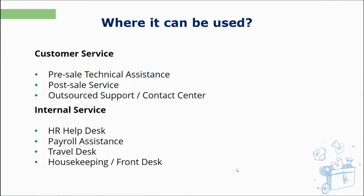For the customer service, it could be used for pre-sale technical assistance. Before the customer onboards, we'll be having a number of sessions with the customer during the pre-sales call, the technical rounds. There might be multiple scenarios where we'll be having a continuous conversation with the customer. So without having back and forth emails to the customer, we can use Zoho Desk, and it helps you manage your complete cycle of pre-sale technical activities in the organization. It can be used for post-sale service also. That is quite the general one. For after-sale support also we can use Zoho Desk, and definitely it can be used in an outsourced support or contact center as well.